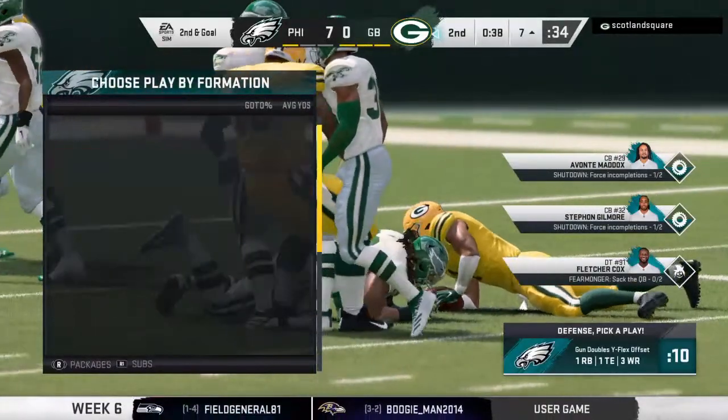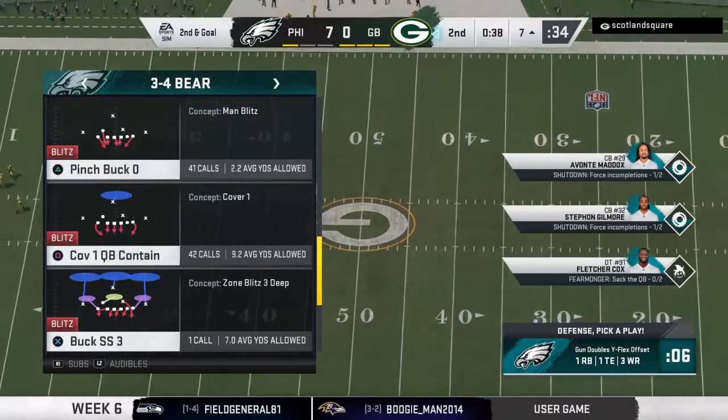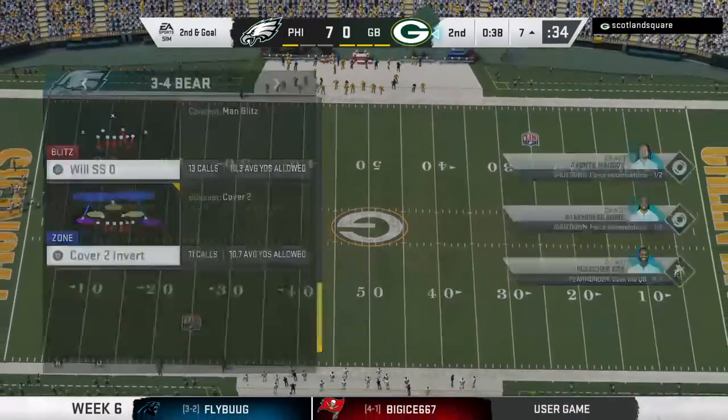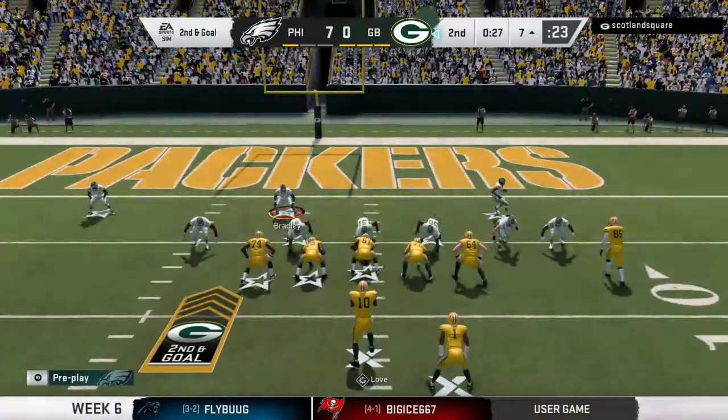Yeah, and then they double down with the whole thing because you think, okay, let's throw the ball. Oh, yeah, that's right. They defend the pass pretty well, too. Very difficult task right now. Now from the 7, here's second and goal.